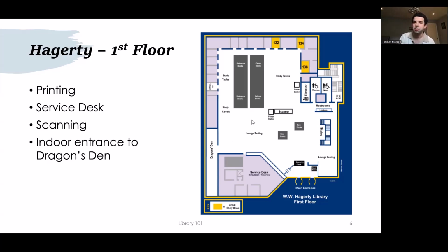But this is where you would find more casual or leisure reading, more trade paperbacks, a few reference books and career reference books, although those are not necessarily used as much nowadays with the internet, but they're there. And those yellow rooms you see, 132, 134, those are private study rooms that you can book and use by yourself or with others. Let's say you have a meeting or a group project you want to work on. The study rooms are great for that.